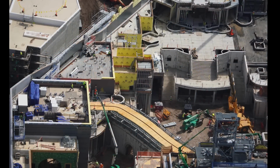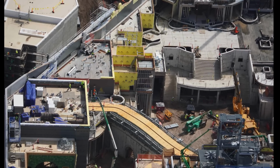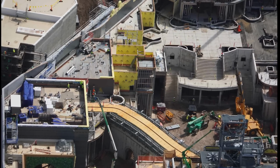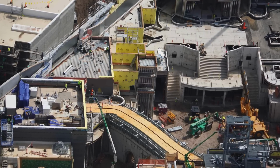So here's another shot into Mushroom Kingdom over in Super Nintendo World. Peach's castle is at the stairs, you can see to your right, and the yellow track that you can see down and to the left a little bit is Yoshi's Adventure.